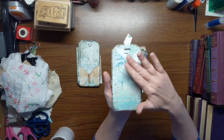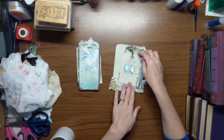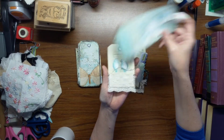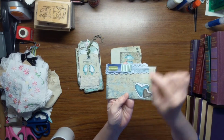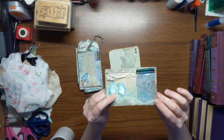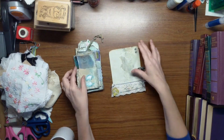This one here, the tag itself stayed the same, and I just added some of the embroidered fabric that I have. This one here has a little pocket in the front, a little fabric pocket. This one here, I just did a lace and ribbon collage at the top. This one here, just a lace and ribbon collage, and then this here actually has a little butterfly on there, and it kind of moves and flips, and the colors go so well.